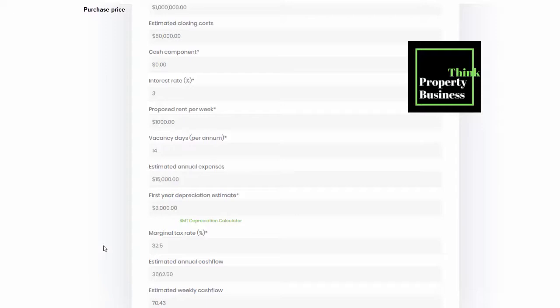Let's now go back to the 400,000 purchase price, and I'll put in a rent of say $300 a week, and we'll see then that we'll be just under, or in a negative position, so just under $9 a week negative cash flow position.